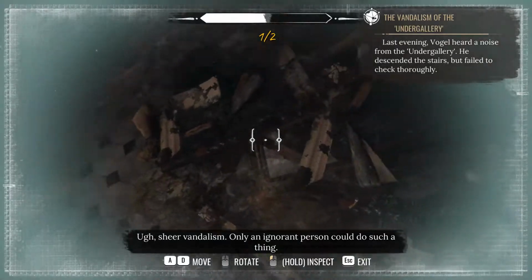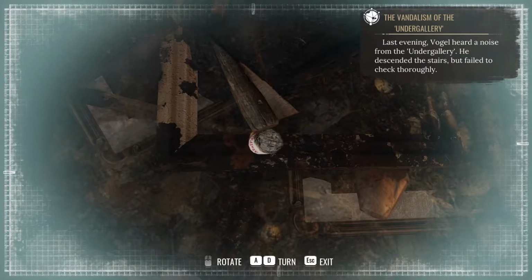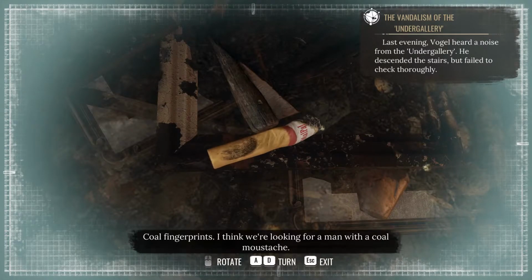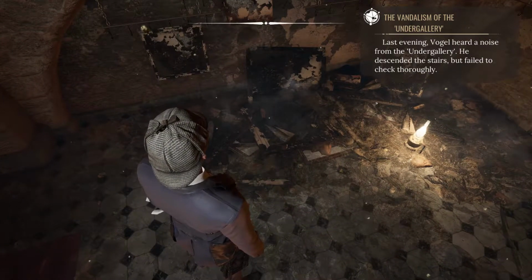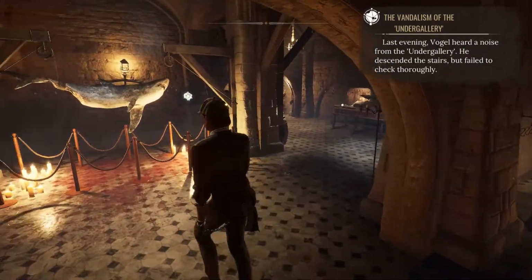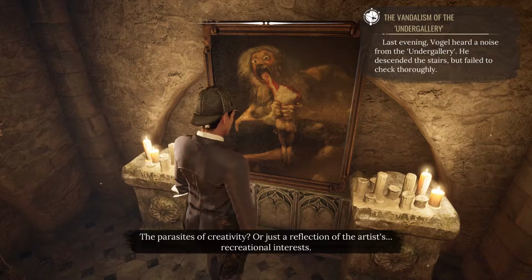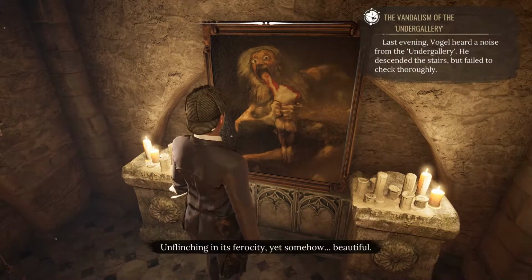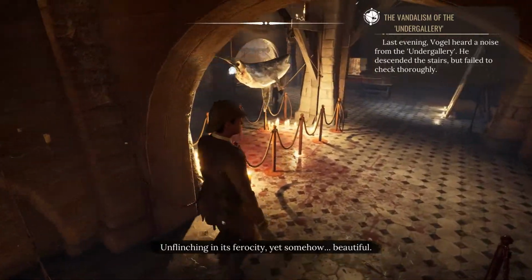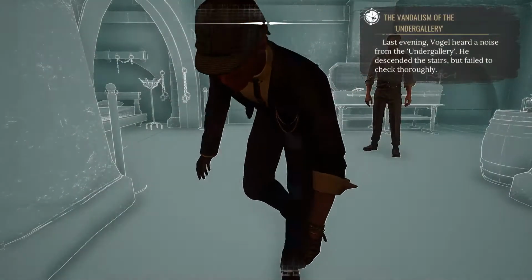Oh, sheer vandalism. Only an ignorant person could do such a thing. A Maupau butt. Coal fingerprints. I think we're looking for a man with a coal moustache. Let me check this one, then I will do that. The parasites of creativity. Or just a reflection of the artist's recreational interests. Saturn devouring his sun. Oh, grim composition. Unflinching in its ferocity, yet somehow beautiful. Interesting.